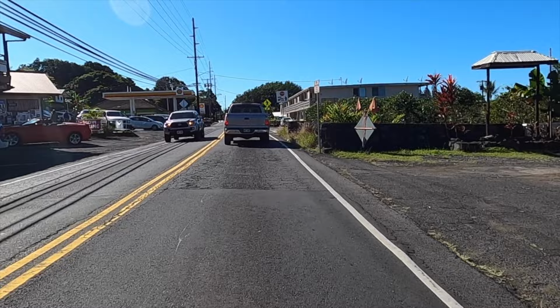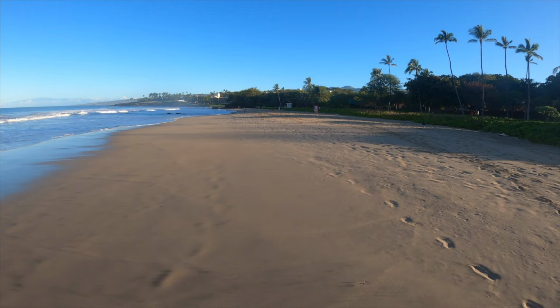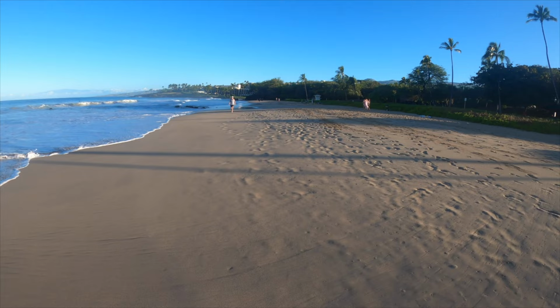Take a drive about 45 minutes west to Hapuna State Beach Park for that big sandy beach that I promised. Remember that if you're in Kona and want to go to the beach, you'll probably have to drive. The beach looks like it's straight out of South Pacific. It's that cool. A quiet, secluded sandy beach, far from the timeshare and zip line pitches.